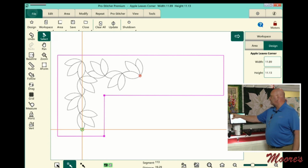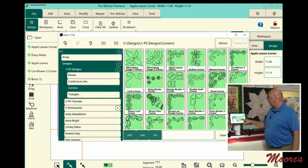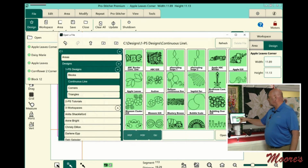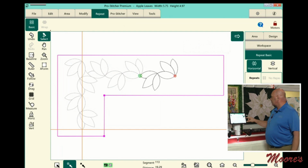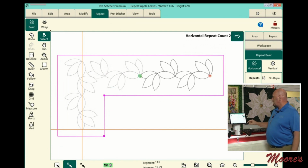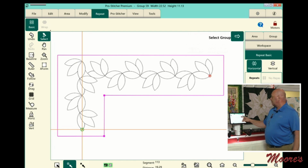Press that button. Open. You'll see a lot of designs. There are quite a few. Open. So then it brought that one in, and I can just repeat that across. Actually, across the quilt? All the way across. Okay. I could set that up from all those. At that point, I just need to tie them all together, just like that.